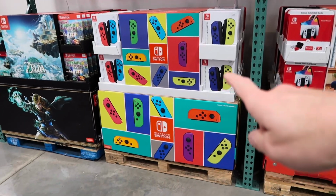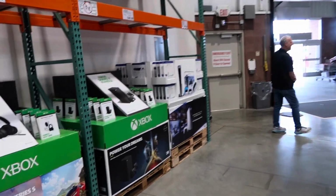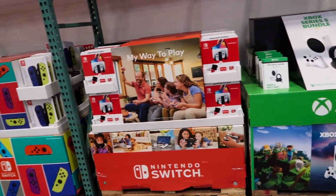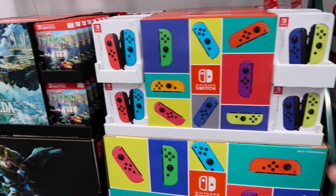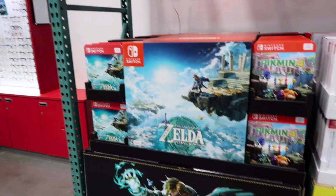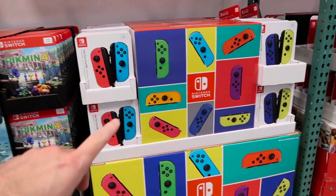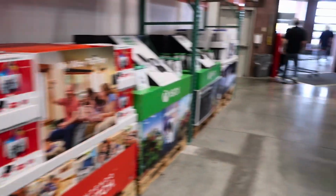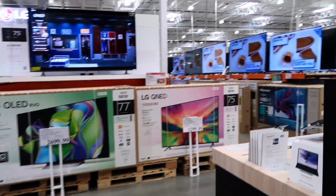And this is new. I didn't recognize it, you know, the colors stand out. We usually see the PlayStation 5s, the Xbox, the Switch. Very cool to see. Colors like this are really gonna attract your eye, attract your attention. Okay, this is a good sign. The nostalgia is already hitting the second we walk through that door at Costco.